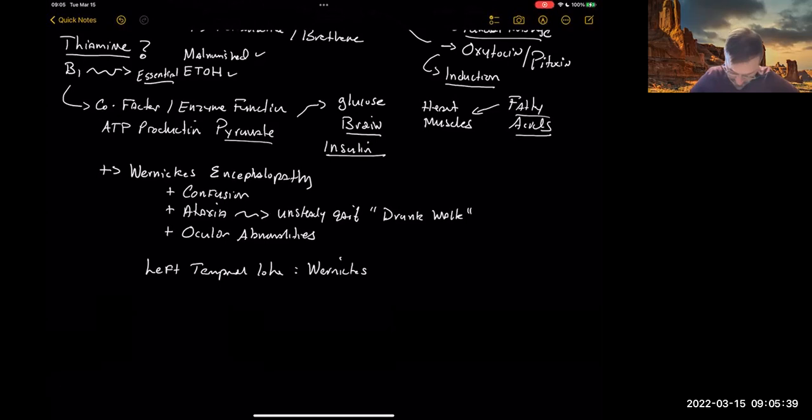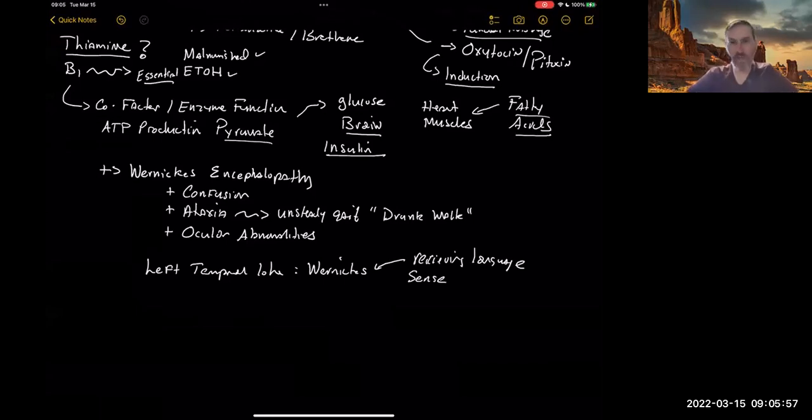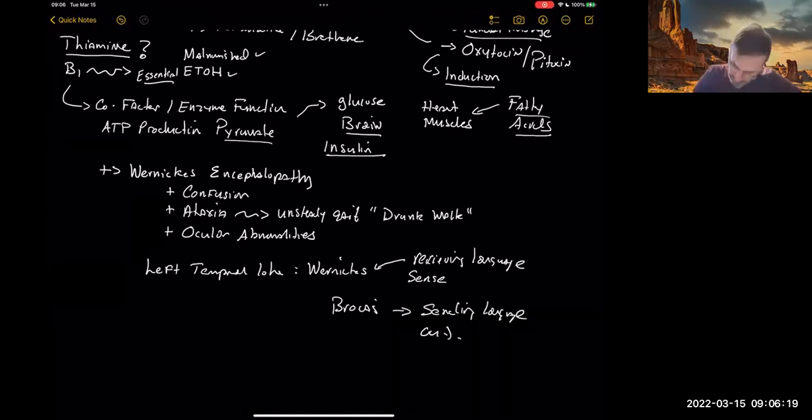And what it is responsible for doing, it is responsible in part for receiving language and making sense of it. So language comes in and it gets interpreted. There's another center in your brain called Broca's, where it is involved in sending language out. All right. So with Wernicke's center, it is all about receiving, about understanding the language that's coming in.